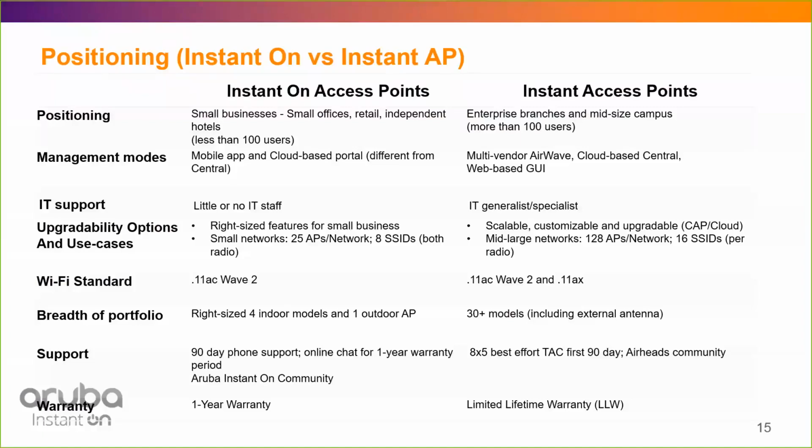These are right-sized for small networks, 25 access points, 8 SSIDs. If you need to go beyond that 25 access points, obviously you're going to want to go with an Instant access point. Now, these are 802.11ac Wave 2. Instant access points are also Wave 2, but we also have our AX access points. So for anybody looking at Wi-Fi 6 instead of Wi-Fi 5 or 802.11ax, they're going to want to go Instant.